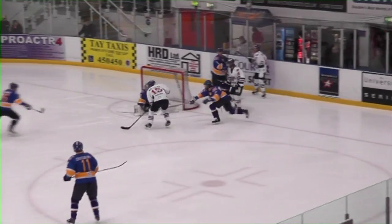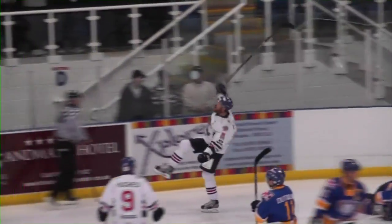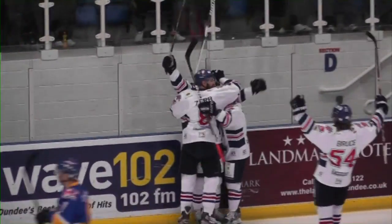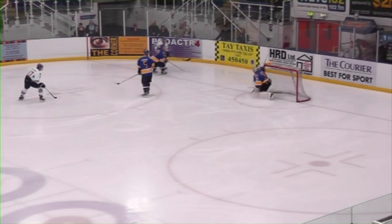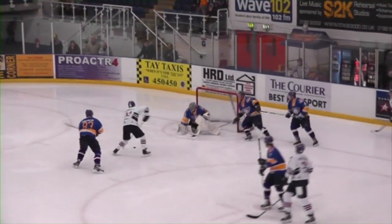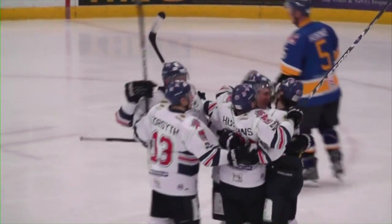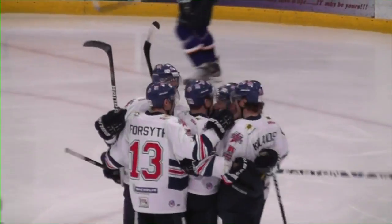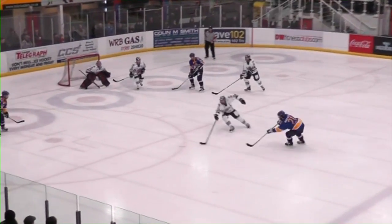Kyle Bruce, new boy, involved, and Dolan setting up McLean for a 13th of the year. 18 seconds gone. Fans were still buying their beers or tea and coffee if they didn't fancy some alcohol. On the next attack, into the offensive zone come the Dundee Stars once more. And Conkle, he's all alone in the slot. 56 seconds gone. The Flyers' defence might as well be in the bar. They're not on the ice. They're not performing. And before the 1 minute mark, it was 2-0 to the home side.